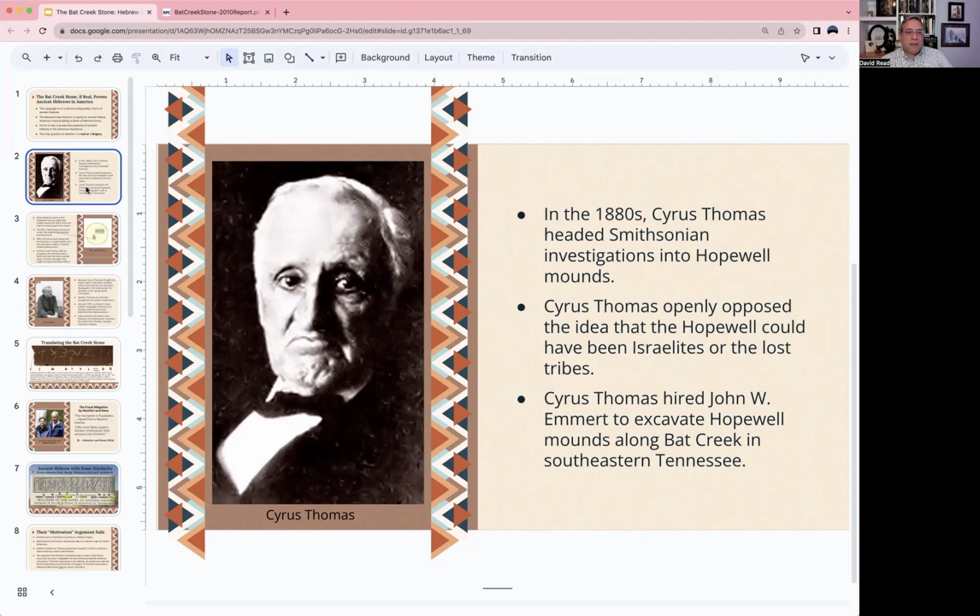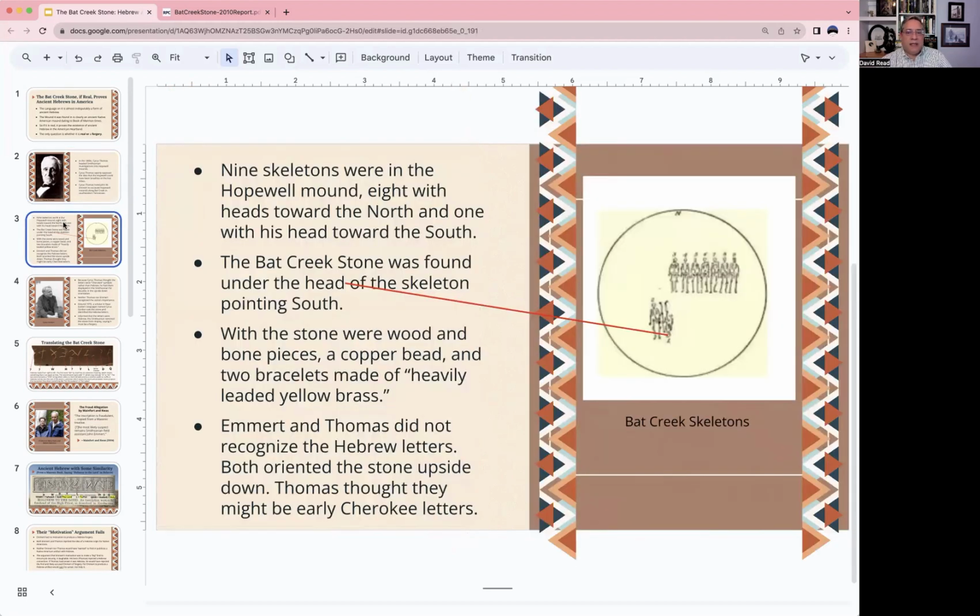But he was in charge of the investigations in that time frame, digging into the Hopewell mounds and recording the archaeological evidence. He hired a man named John Emmert to excavate Hopewell mounds in southeastern Tennessee along a creek called Bat Creek. And that's where these items were found.